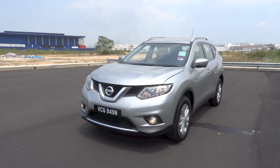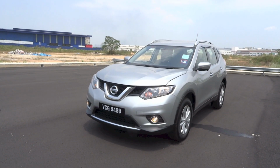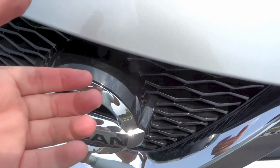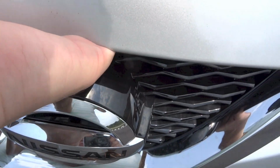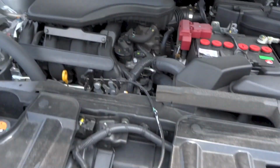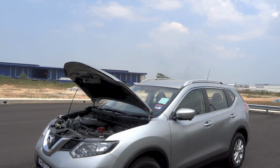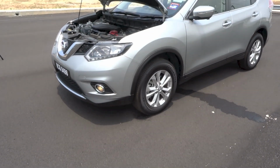Riding on the Renault-Nissan CMF CD platform, the T32 X-Trail debuted at the 2013 Frankfurt Motor Show. With the T32 model, the X-Trail now comes with the option of having 7 seats for the first time. It also features a softer styling approach with more curves, when compared to the boxier styling of the first 2 generations.